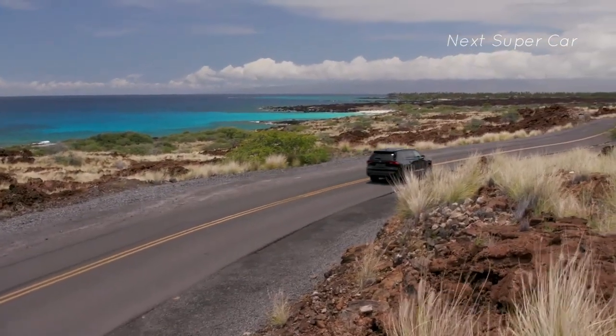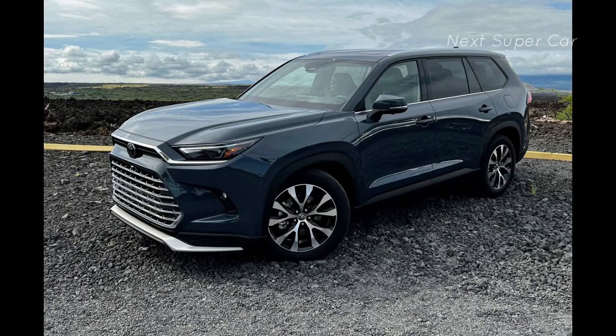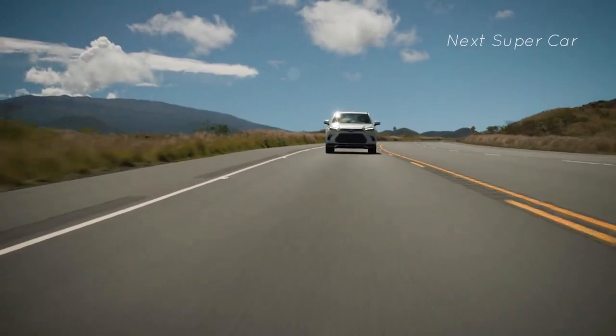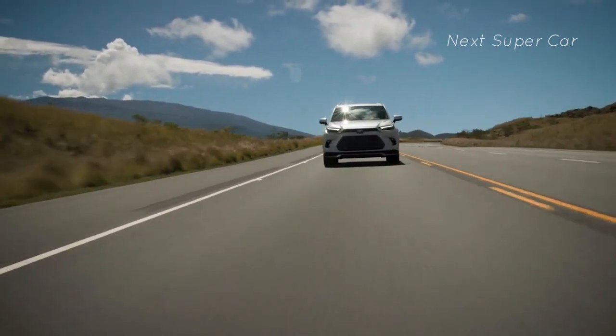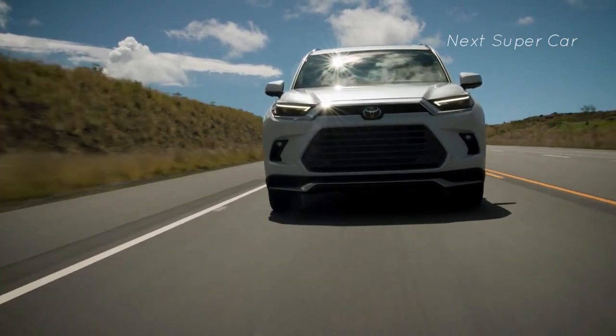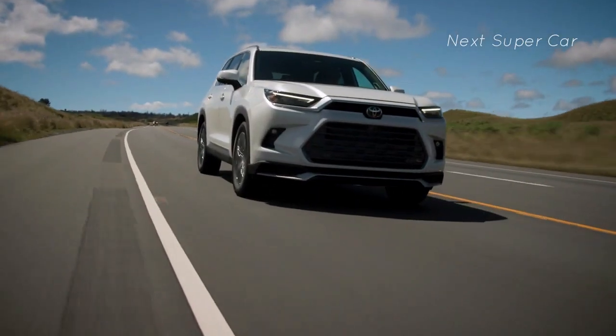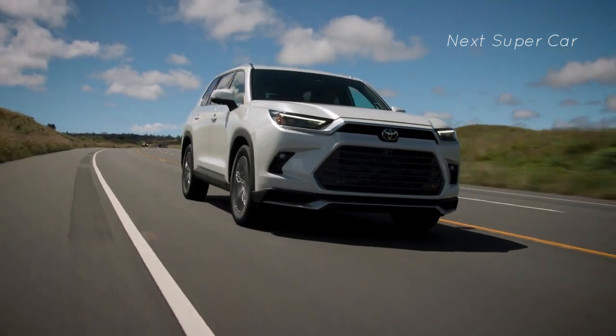The entry-level trim is the XLE, a designation often given to mid-range Toyota models. We think it's the one to go with, because it comes well equipped with features such as power-adjustable heated front seats, a 12.3-inch infotainment touchscreen, a wireless smartphone charging pad, a power-operated liftgate, and a suite of driver assistance features.